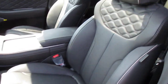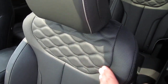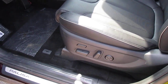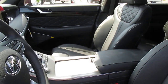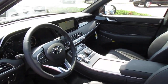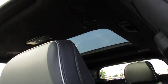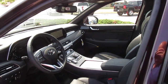Here's the front seats. I love these new front seats. They just really look rugged. They look like they'll hold up very well. Stitched. Looks great. The interior is very, very nice in this. Has dual panel sunroof, similar to an Explorer style. Instead of just having one big open window, you got a driver sunroof and then rear passenger sunroof.